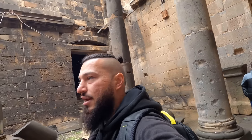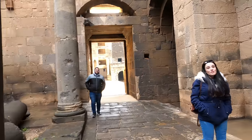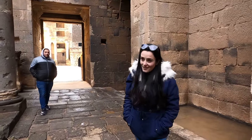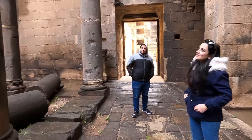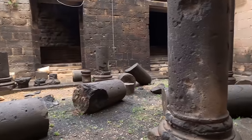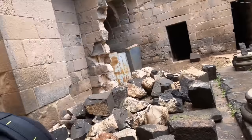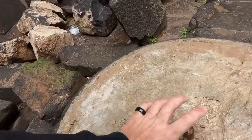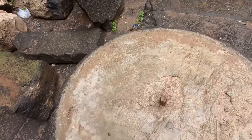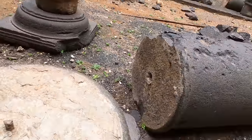I love columns. I mean, everywhere I go, it's only columns. Destroyed one because of the war. This is from the war? From the civil war, or before the war? So this is from the civil war? Yes. Wow. So this was destroyed like 10 years ago, or maybe even less? Less, right? Yeah. And then, very interestingly, you can see the bottom of it. There's actually iron inside, which keeps the columns all together. Probably it's falling from here.